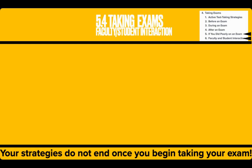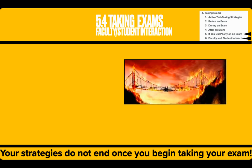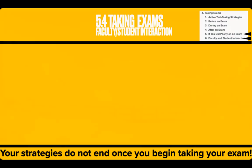dock fewer points. When, on the other hand, you attempt to force your will upon the professor, you not only reduce the chance that he or she will reconsider, but you've also burned a bridge. Oops.